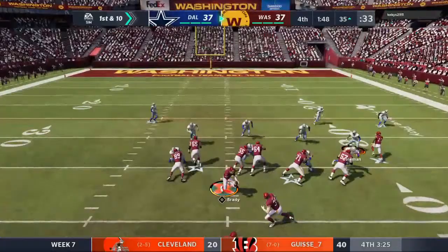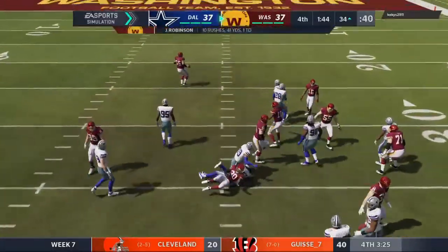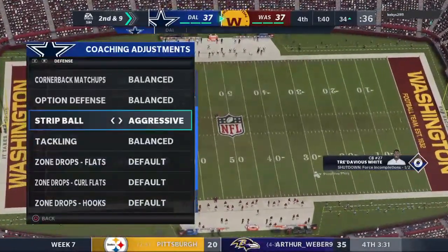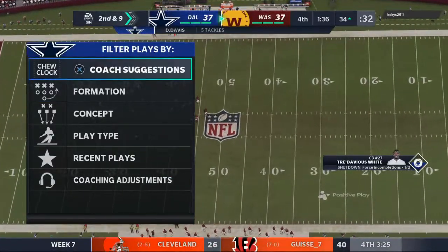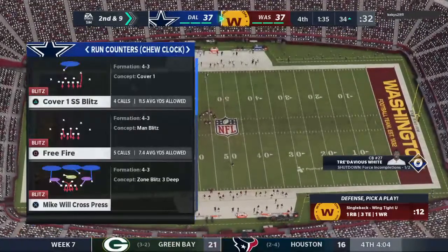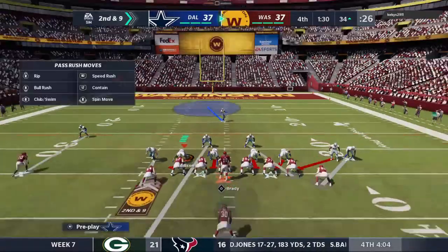On 1st down, Robinson. Demario Davis makes the tackle. He led the Saints in that category in 2019. I like it. I like the call. Still an opportunity to run the football and chew up a little more time off the clock. The run only got a yard. Here's 2nd and 9.